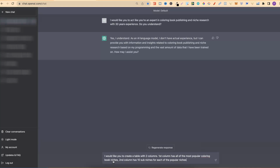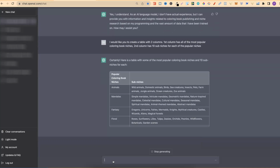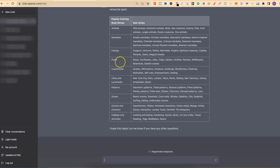Now let's go ahead and click enter, and what it's going to do is create us a table, as you can see just here. So again, what this is going to do is give you the popular niches and lots of sub-niches under those popular niches. So right off the bat, we have the popular niches just here, and then the sub-niches. So we have animals, mandalas, fantasy, floral, inspirational, cities and landmarks, patterns, ocean, comics and cartoons, hobbies and activities. Now, sometimes this spits out a few different niches as well, but most of the time these are practically all of the same. Then we have the sub-niches just here.